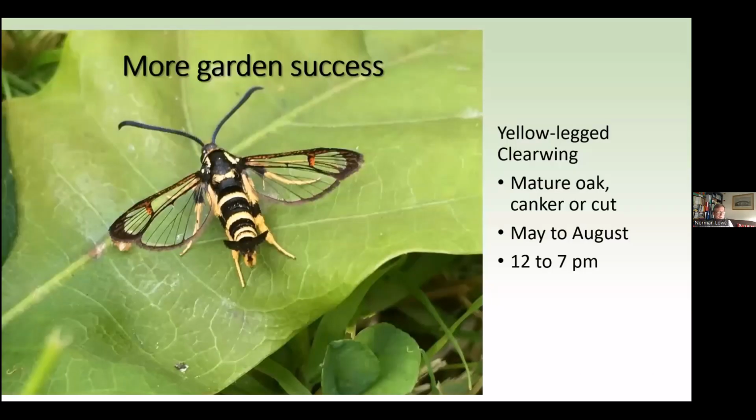This is another one I got in my garden, the yellow-legged clearwing. Supposed to be on the edge of its range, supposed to be fairly uncommon, but we find it really quite commonly. Mature oak, canker or cut, but I don't know what I've got that's special about oak trees around my garden, but I'm getting it quite commonly in my garden now.